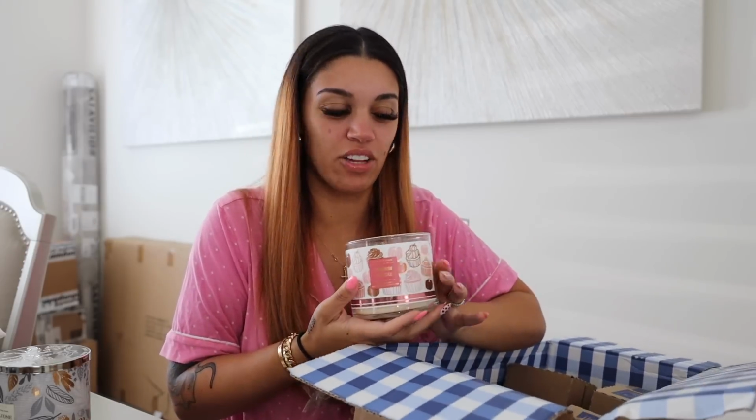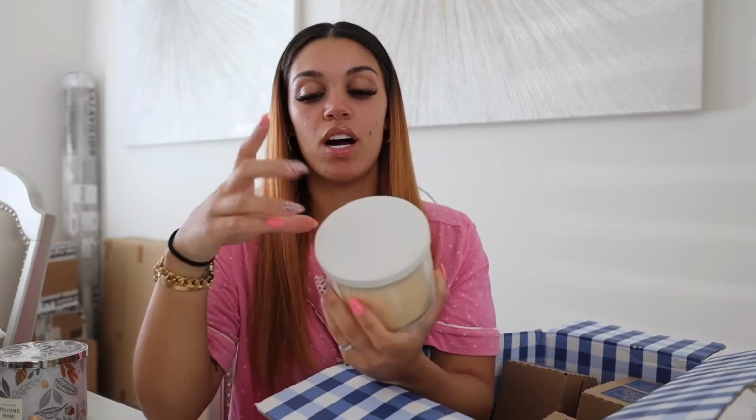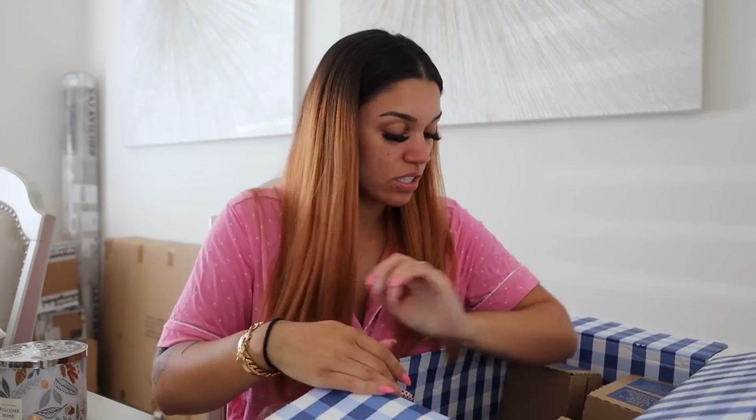I feel like I'm smelling so many scents, they're all kind of combining together. Okay, this pumpkin cupcake one smells better than the Welcome Home. That one was a 5, so I'll give this one a 7 out of 10. But the blueberry maple, I'll raise it up to an 8. So that one smells good, it's okay.